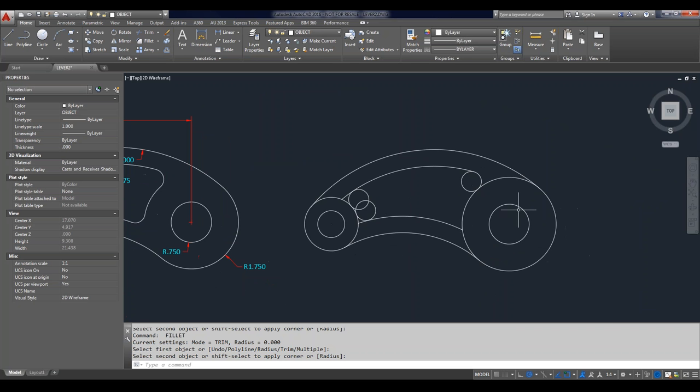Everyone has their own way of doing it, and that's the great part of AutoCAD. There's so many different ways of doing different types of workflow, I think. Yeah. I hope that we answered your question.